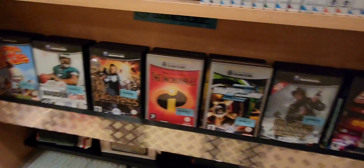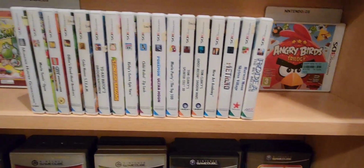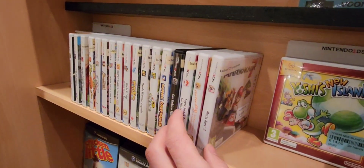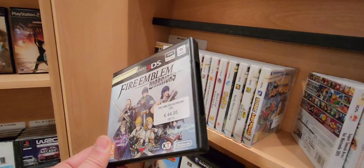In case anyone was wondering, in Holland and the Netherlands, a lot of the games are actually PAL region. So you're able to play them on UK based consoles, which is good.